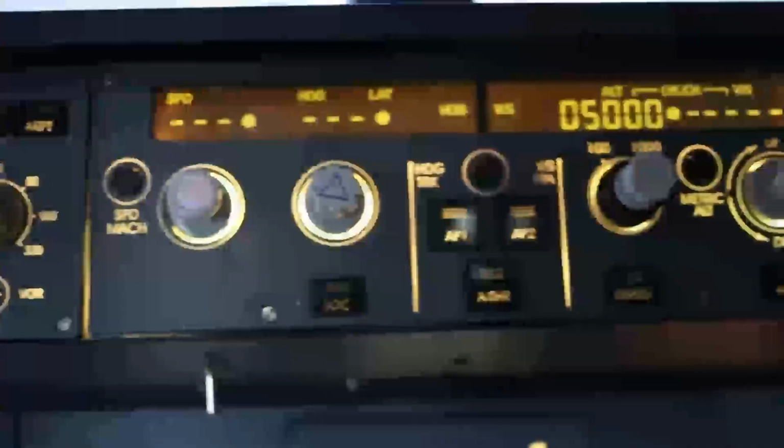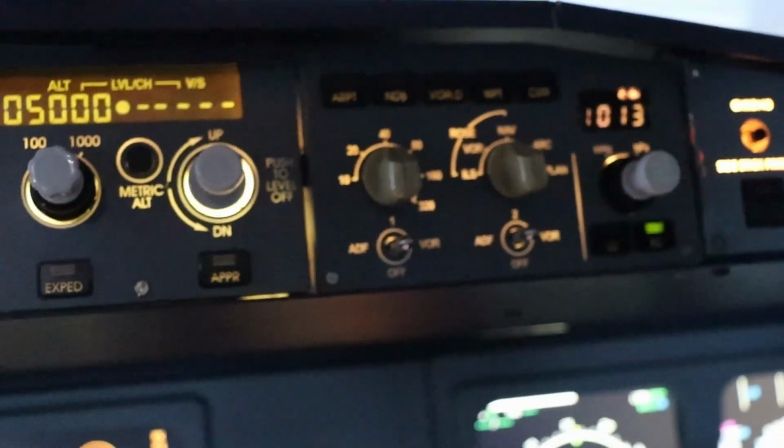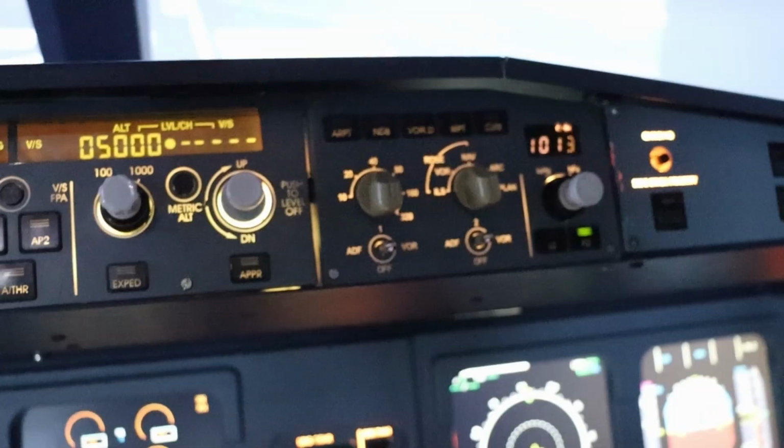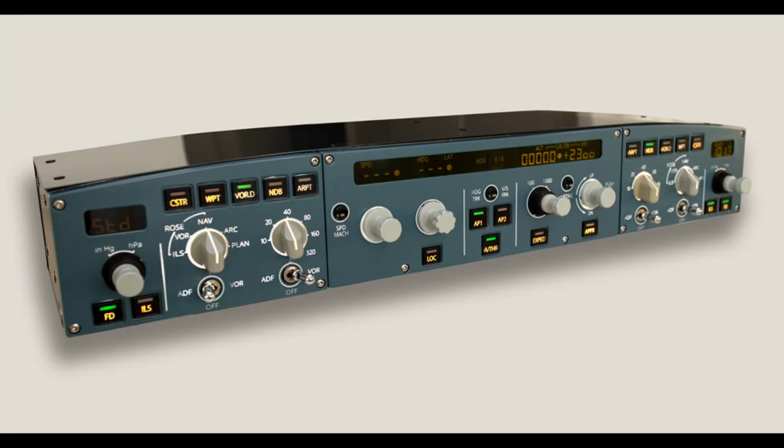This is the Flight Control Unit, or FCU, an essential part of the Airbus A320's flight deck. It allows pilots to interact directly with the autopilot, auto thrust, and flight director systems. Using the knob push-pull controls, we can manage speed, heading, altitude, and vertical speed.